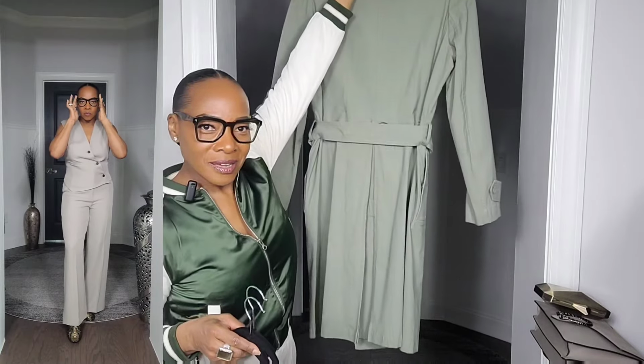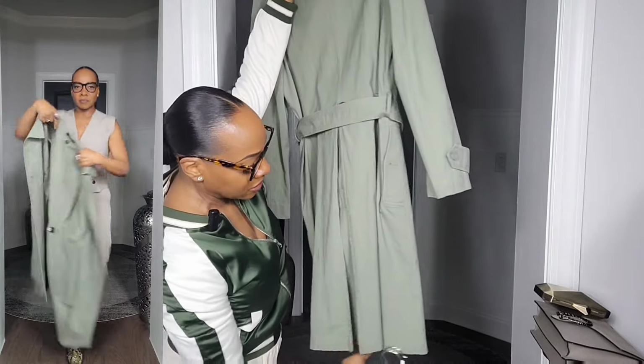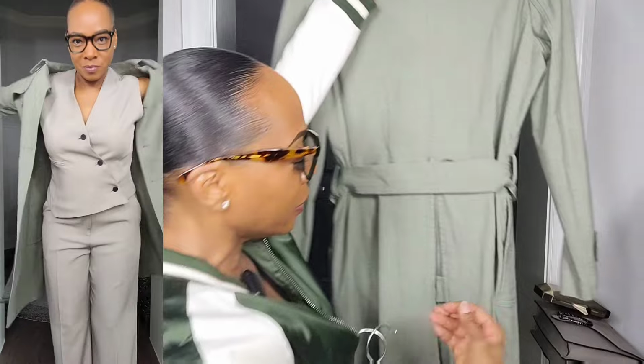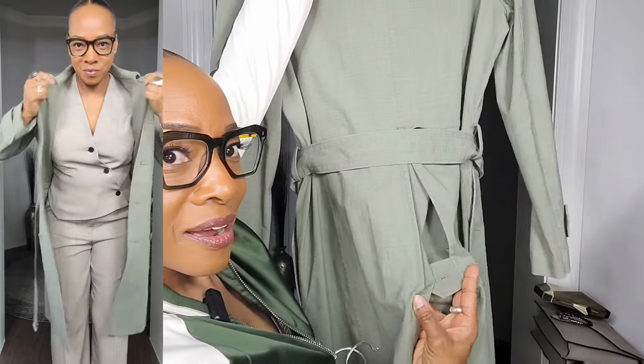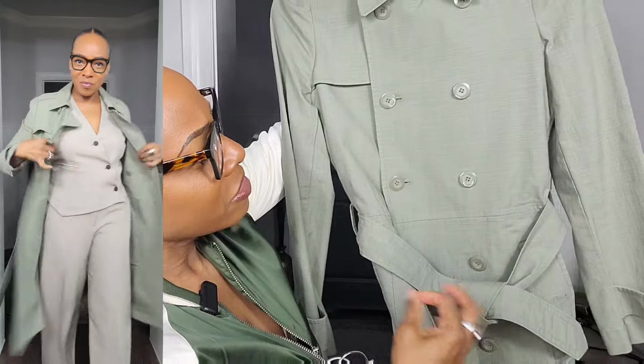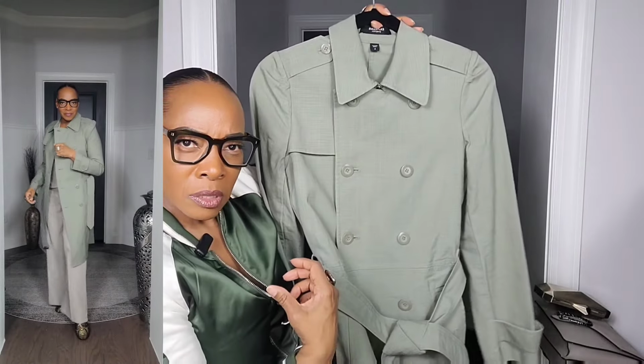This trench. Look at this. The thing that's really beautiful about this trench is the detail in the back. There's actually a button closure here. Can you see that there? Look at that. It really is like this heavy duty cotton stretch material. Fabulous. Now, the suit is Zara, but the trench coat is actually Express.